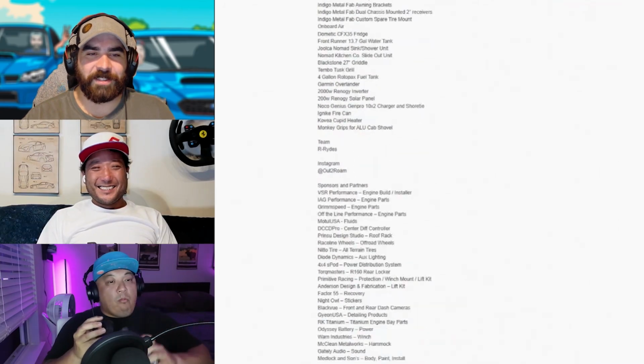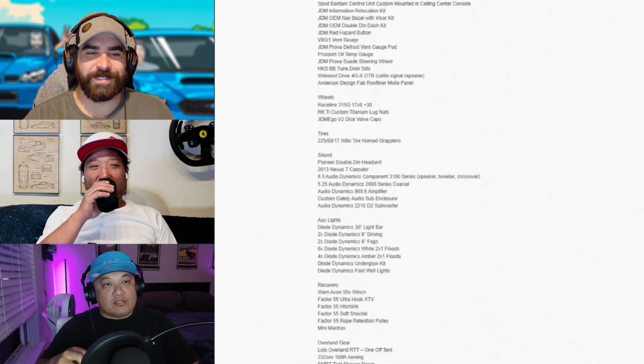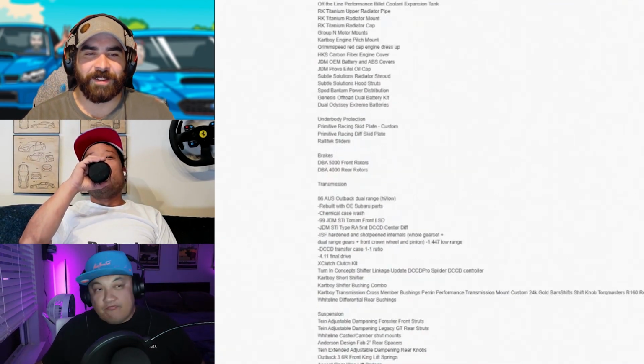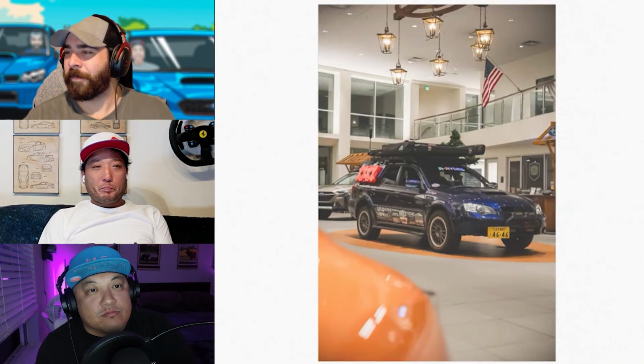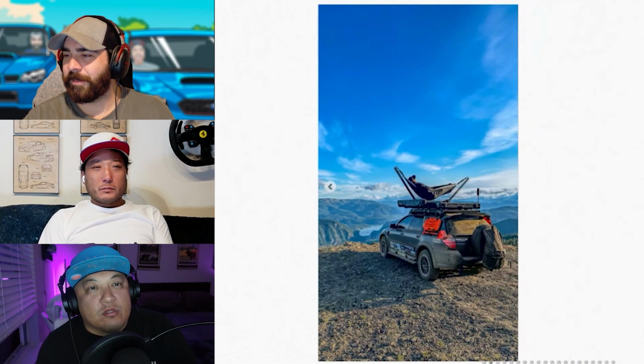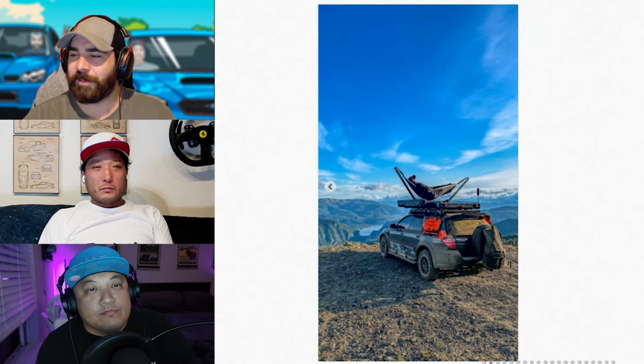It just goes and goes and goes. It is quite the build. So if you guys have never seen this thing, this is it. These are some pictures that were posted on here. There's Jonny in his roof hammock.